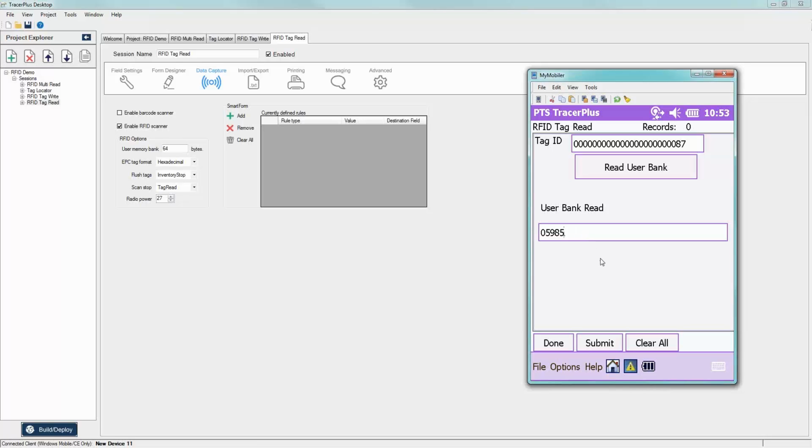That's pretty much what I wanted to touch on software-wise. I do want to mention the current hardware that's supported for the tag locator. It's only Motorola software right now, or excuse me, Motorola hardware.